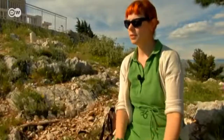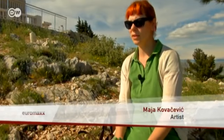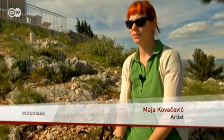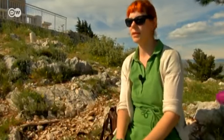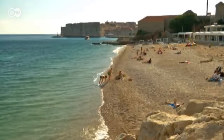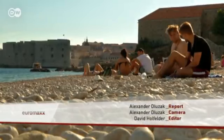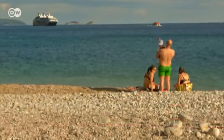I like to come here to walk because the colors are beautiful. I found the difference between the colors of the red roofs of the old town and the blue water and the sky. After exploring the city, many tourists relax on Banje Beach with its view of Dubrovnik's old city.